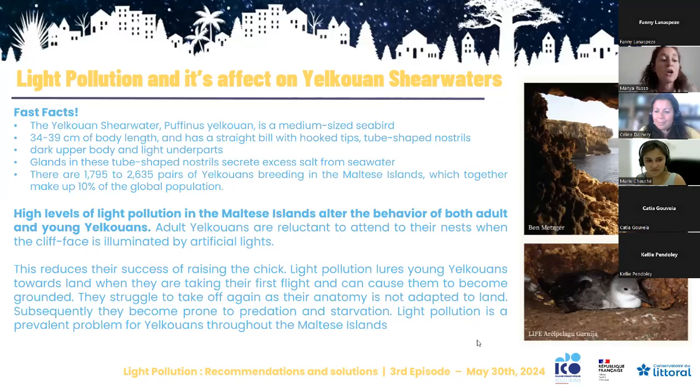Now in Malta, we have about 10% of the global population that breed on our island, within specific colonies. So how does light pollution affect these birds? Well, first of all, the Yelkouans need darkness to be able to return to their burrows, to their colonies, and if the cliff face is very highly illuminated, then this will affect their behavior and will stop them from entering their nests.